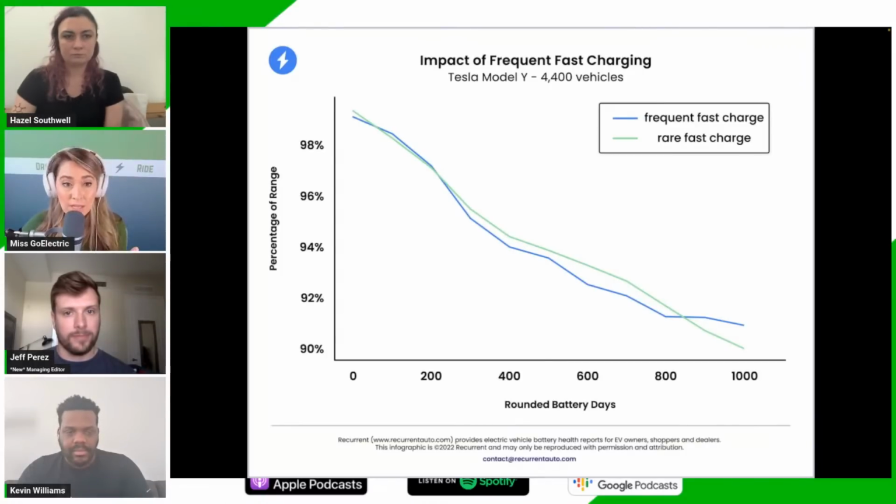They really just showed that the degradation is very close. There isn't really an impact as far as DC fast charging goes, and very similar results for the Model 3. So although it is a limited set, we're talking about Tesla Model Y and Model 3 vehicles. It is over either 1,000 or 2,000 days. That's a good sign, right?